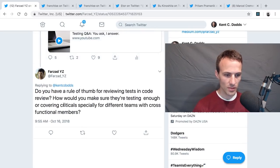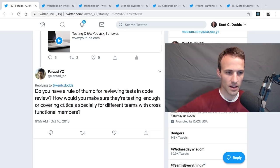So Farzad said, do you have a rule of thumb for reviewing tests and code review? How would you make sure that they're testing enough or covering criticals, especially for different teams with cross-functional members? I don't really have a rule for this. I look at the code, and if it's confusing to me, then maybe the code needs to be redesigned, but not necessarily.